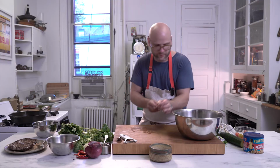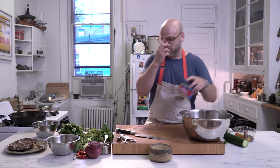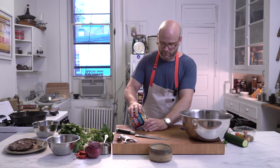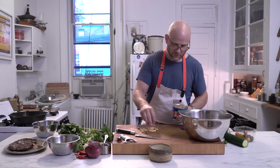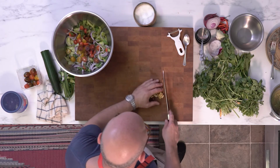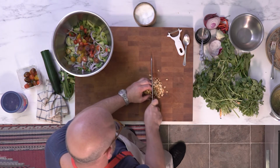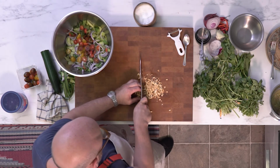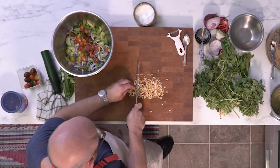And then finally, I've got these peanuts, and these peanuts are going to make the garnish for our salad. So we're going to just take some peanuts, and these are roasted and salted. We're just going to give them a little chop, just going through and chopping them carefully and slowly so that I don't shoot them all over the place. This is something you could also do in a mortar and pestle really well, but in this case, I think chopping the peanuts isn't going to kill me.